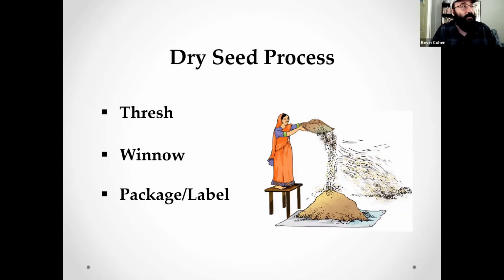If you don't have a bucket for some reason, you can load all of your beans into a pillowcase and whack it like it's a piñata. It's good therapy. Bam, bam, bam, beat that thing. It's going to bust all those shells up. No problem. You've got even more than that, that you can't even fit in your pillowcase? Lay them out on a tarp and have a dance party.